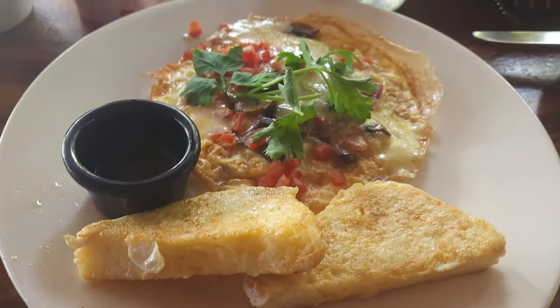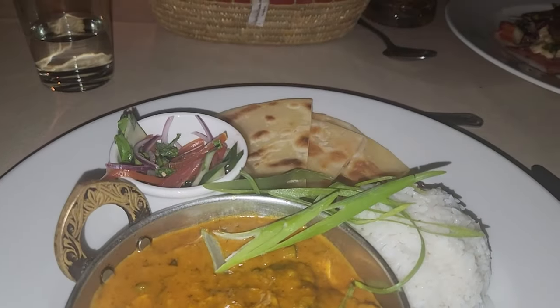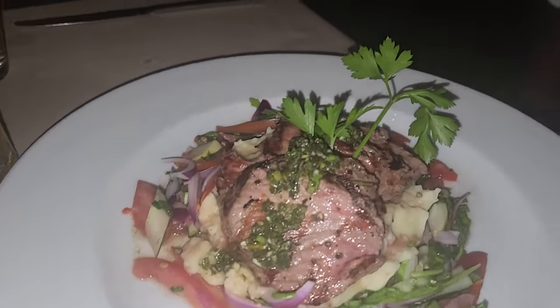We purchased the room rate that included breakfast and dinner, so we had an assortment of meals, but we ended up getting lunch during the day as well.